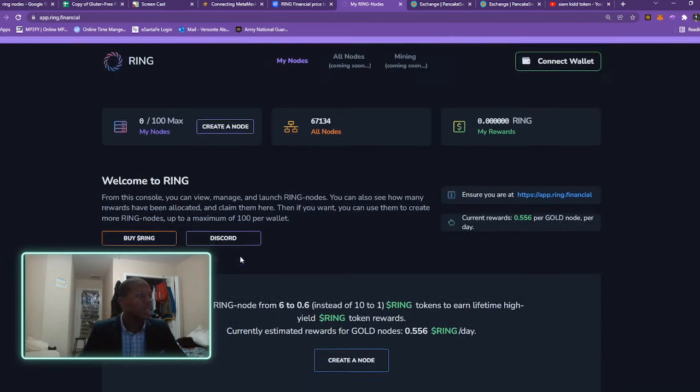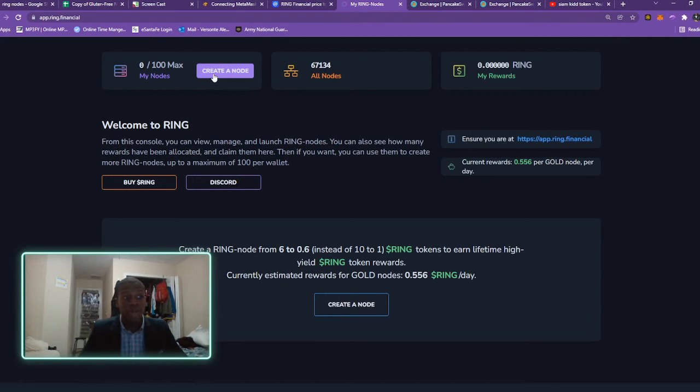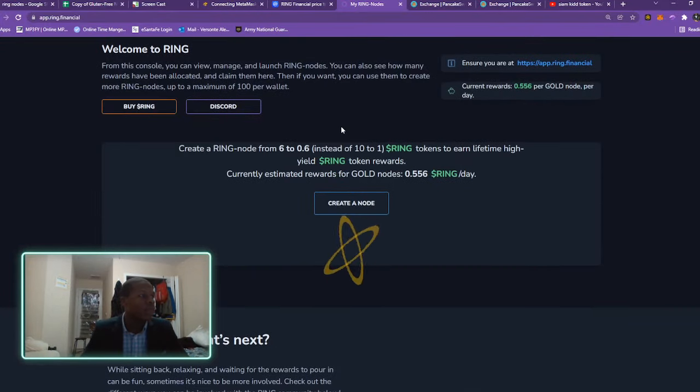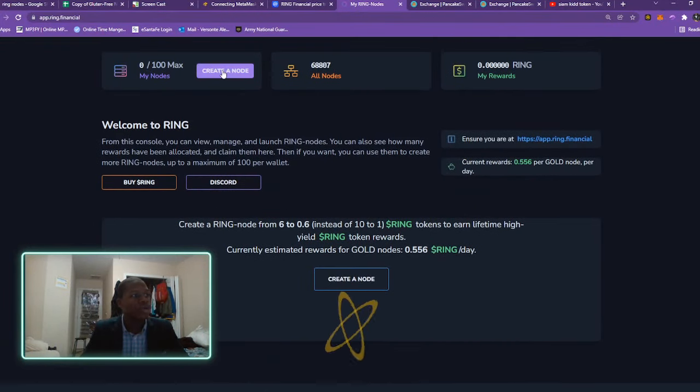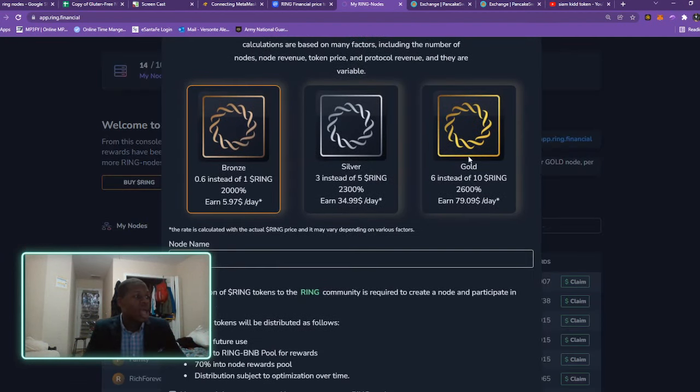Also, I forgot to tell you guys, right here I'm going to go ahead and click create a node, by the way. Now that we have our coin, I need to connect my wallet. When we create a node, it's actually going to pull up what we want to create. So click on create a node, and you're going to choose whichever one you have. However many rings you have, that's what you can create. And you're going to need some money for gas.